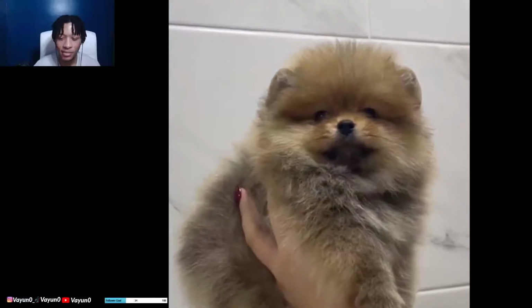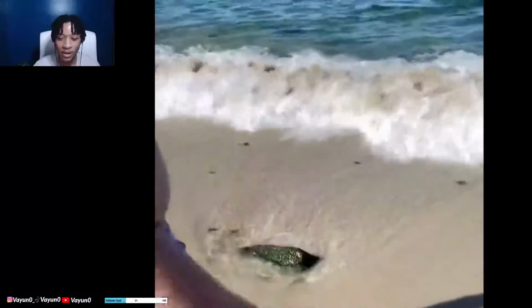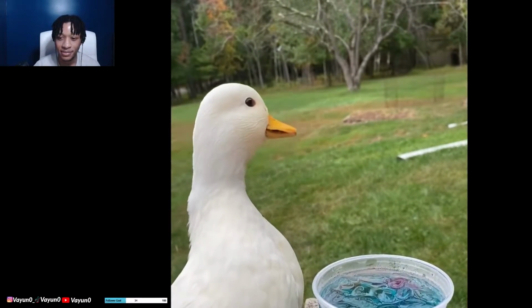Yo, this is pretty cool. When you get the dog wet, it transforms into a baby seal. That's not a seal. I wouldn't call that a seal. No, that's a seal. In case you didn't know, male and female ducks sound different.